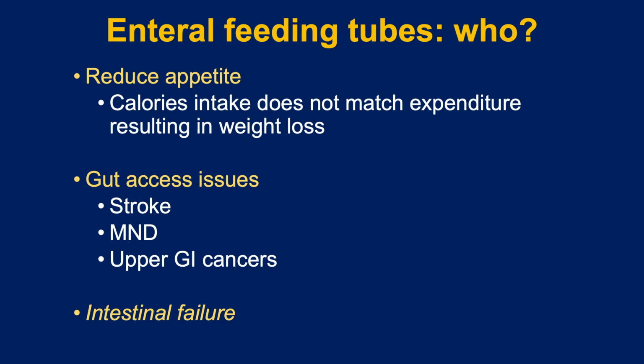So the gut will work if it can be fed. The problem is that you can't get calories, nutrition into the patient. The smallest group and the most complex are those with intestinal failure, where they actually cannot digest and absorb the nutrients. They're a much rarer group, and they're a completely separate issue for a different day. So in a patient who's got a functional GI tract but with difficulties of access, or whose appetite is so disturbed by their illness that they simply cannot take the calories, then enteral feeding is the route of choice.